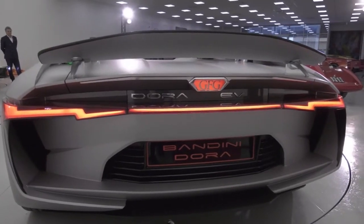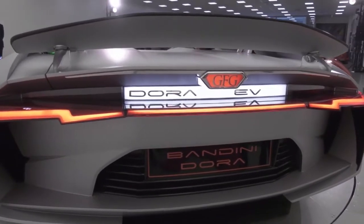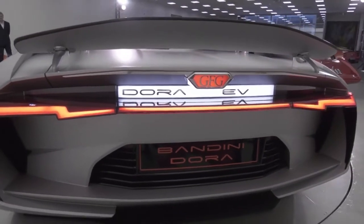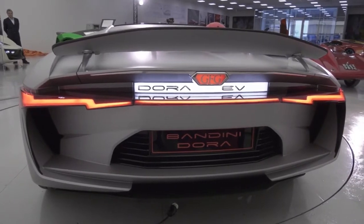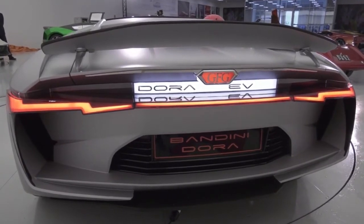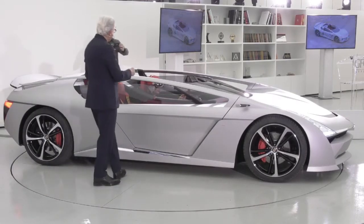A bumper incorporating the horizontal lightning bolt-shaped light, the logo in the center, and the reversed light incorporating the name of the car, Dora EV. There is a wide air intake containing the license plate on the lower part, and on the edges, two big air intakes. Everything is characterized by an aerodynamic extractor on the lower part.